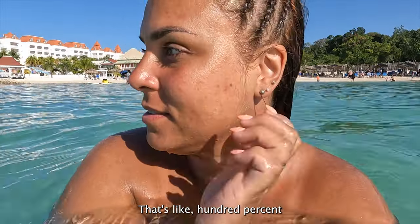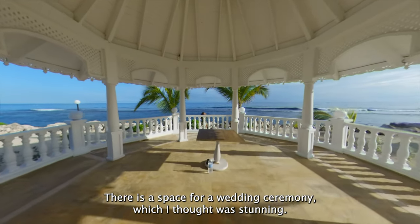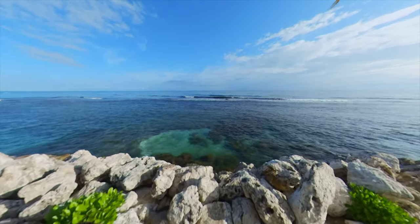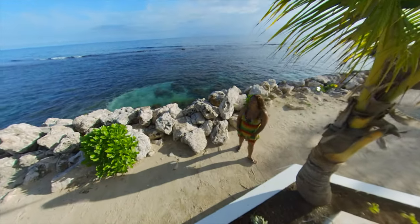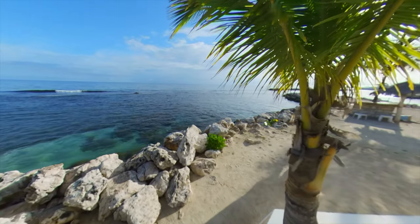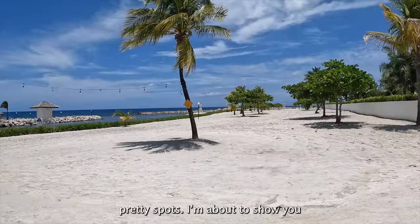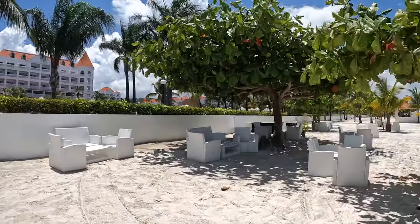That's like 100%. There is a space for a wedding ceremony which I thought was stunning. I mean, just take a look at the views. One of the pretty spots. I'm about to show you one of the pretty spots.